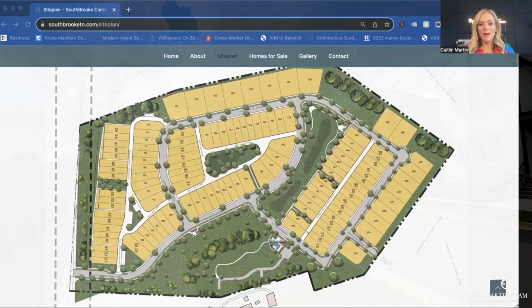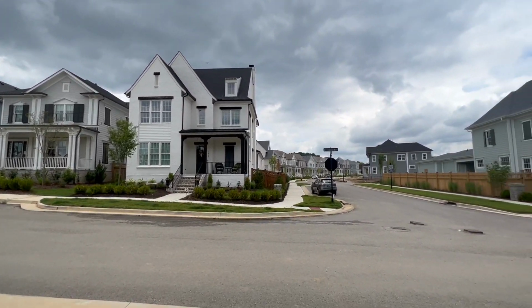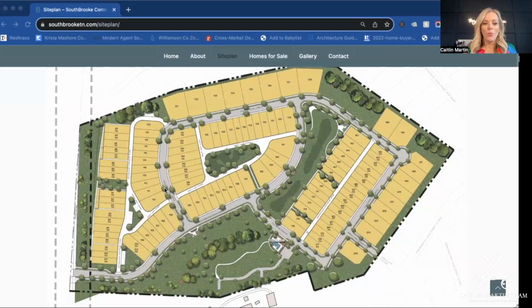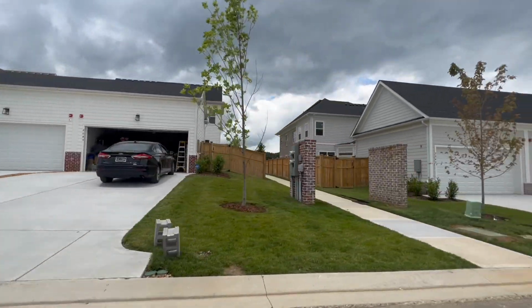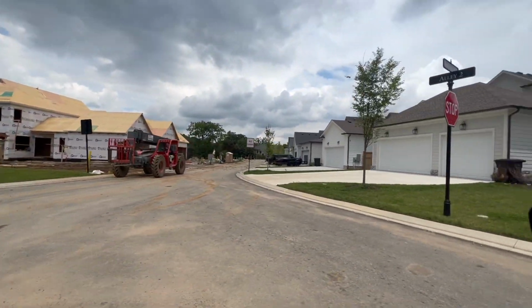As you can see on this map, you'll notice the lots generally are just going to be smaller. You've got a couple that are larger in size, but you can also notice with these home sites some back alleys. So that's something to keep in mind. With Southbrooke, they really wanted to pay homage to true Southern architecture style. And so with that, if you've seen anything about the West Haven community, you know that a lot of times the homes are going to be closer together and you're going to have the garage in the back. It's going to be very similar here in Southbrooke.